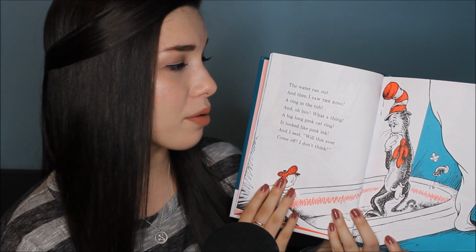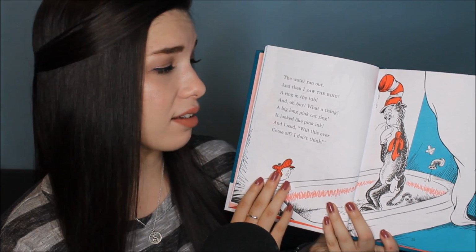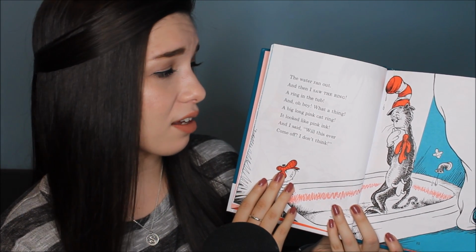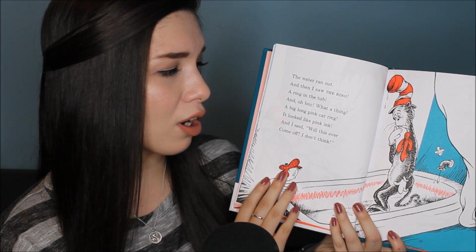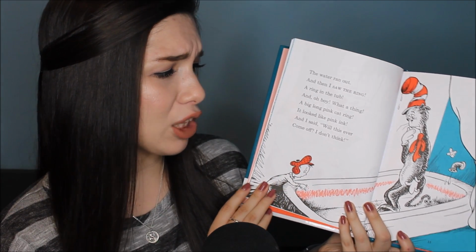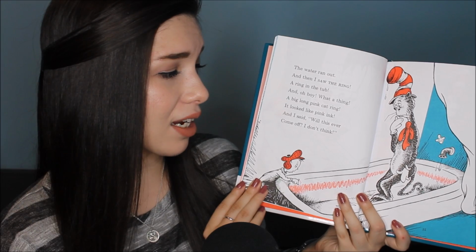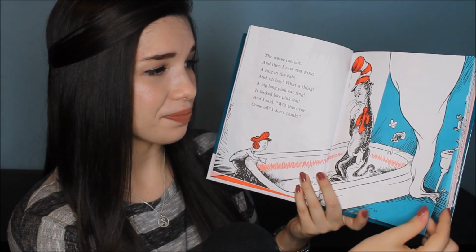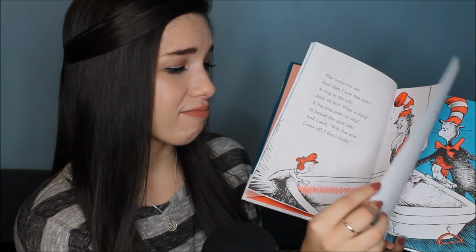The water ran out, and then I saw the ring. A ring in the tub, and oh boy, what a thing. A big, long, pink cat ring. It looked like pink ink, and I said, will this ever come off? I don't think. That's gross.